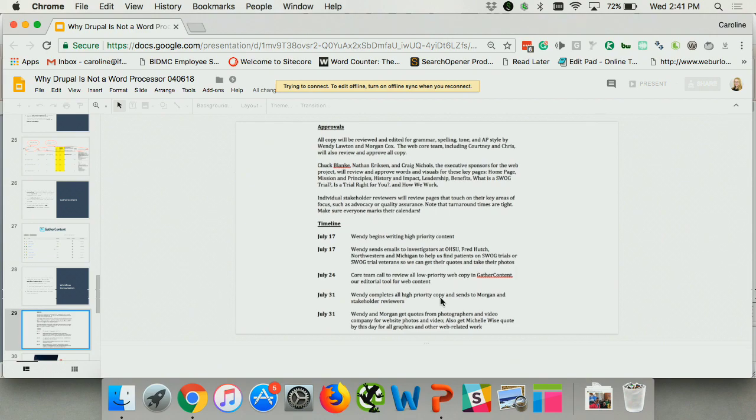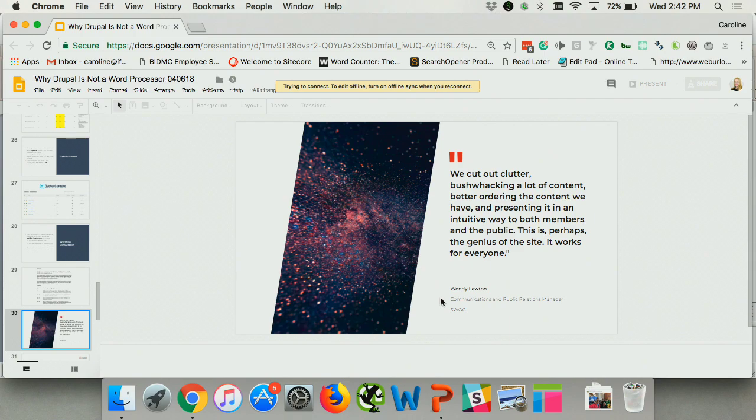And we sat down with her, and having that doc and having her be able to set up the GatherContent statuses based on the doc really meant a lot and helped ease her mind so she could get her work done. And in the end, she was pretty happy with the process. She said, we cut out clutter, bushwhacking a lot of content, she has a way with words, better ordering the content we have, and presenting it in an intuitive way to both members and the public. This is, perhaps, the genius of the site.